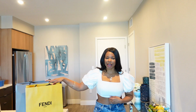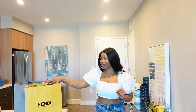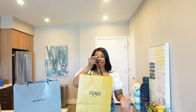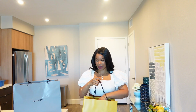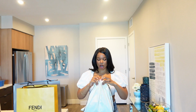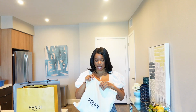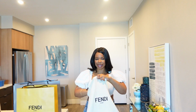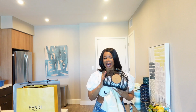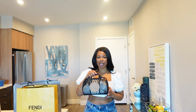So now we're on to our final two items, and I'm so excited for these. The first one comes in this Fendi bag, and let's take it out. Both of these are bags. Here we go, Fendi dust bag, and here is the bag. Oh my gosh, I'm so excited. This is so perfect for summer.